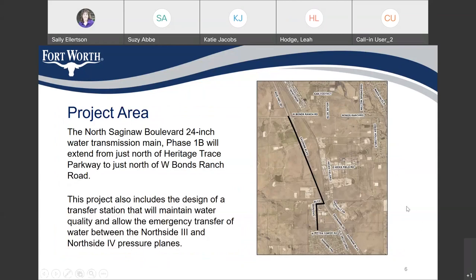The North Saginaw Boulevard 24-inch water transmission main, phase 1B, will extend from just north of Heritage Trace Parkway to just north of Bonds Ranch Road. This project also includes the design of a transfer station that will maintain water quality and allow the emergency transfer of water between the North Side 3 and North Side 4 pressure planes.